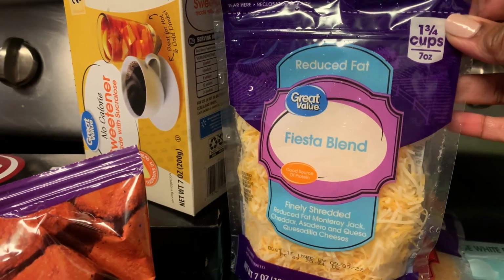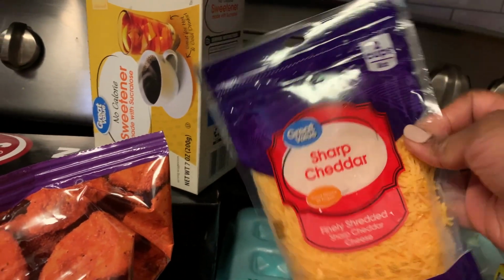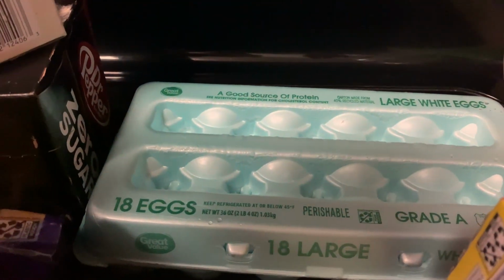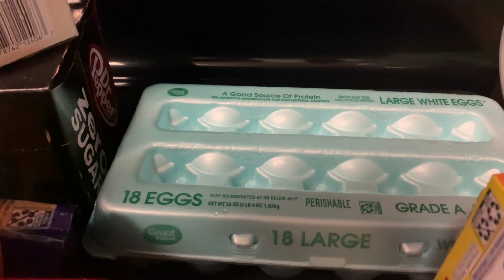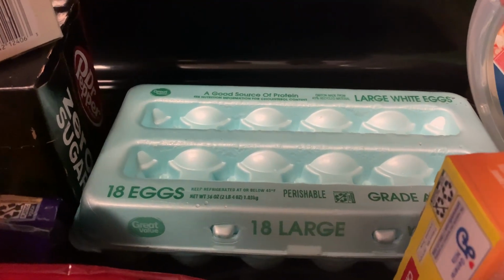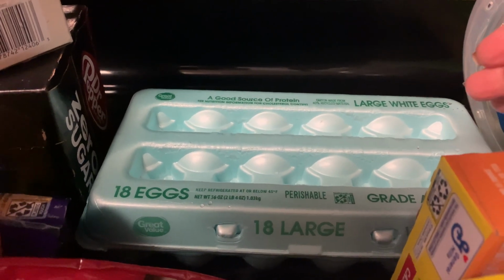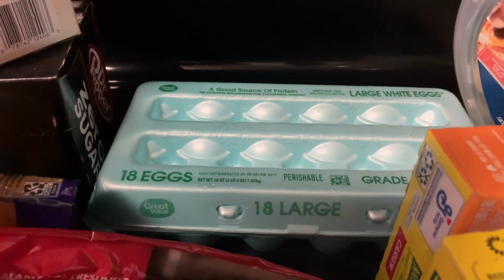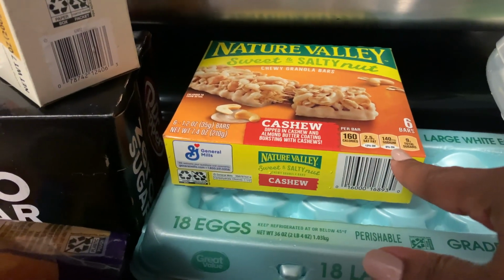I got some Fiesta Blend because I used up all my cheese. Some sharp cheddar cheese and some eggs, y'all. These eggs were $3.53. I usually get the double pack, but we already still have some in there right now. Double pack of the 18 count eggs was $7. It's crazy.